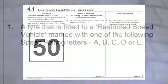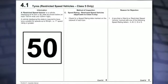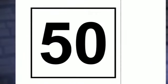Is that to do with restricted speed vehicles? Yes, it is, yeah. A restricted speed vehicle will only fail if it has a tyre fitted with a speed rating lower than F. So how does a tester identify a restricted speed Class 5? Oh, well, that's dead easy. A restricted speed vehicle is one that's displaying a 50 plate on the back. Well, that's straightforward enough, but there are some other issues with Class 5s, aren't there?